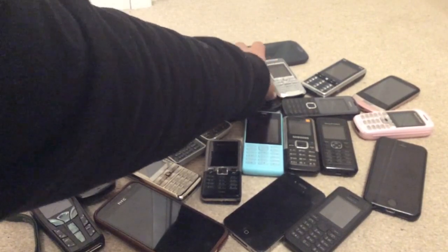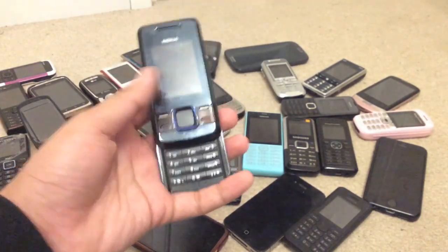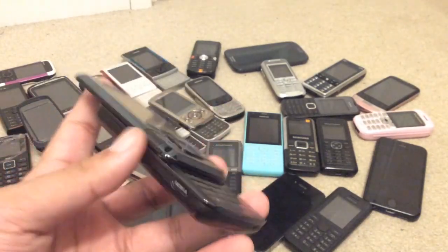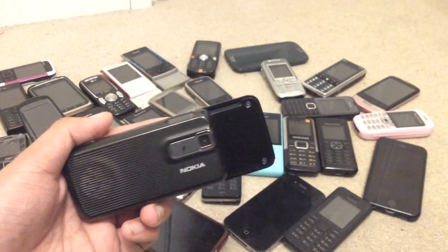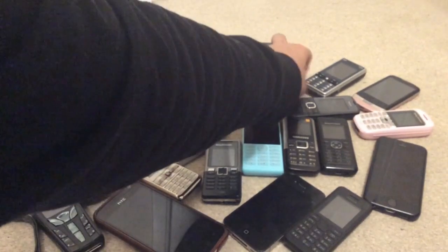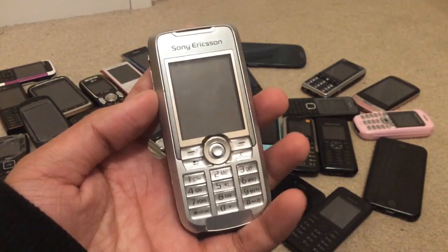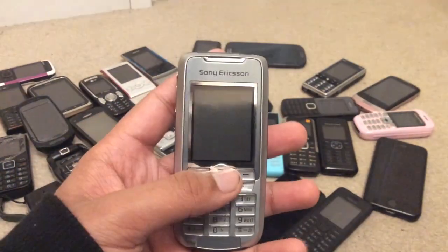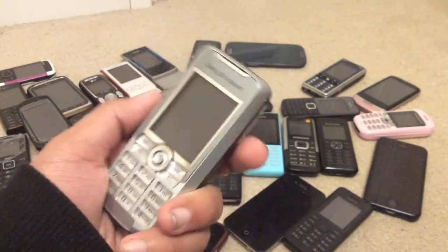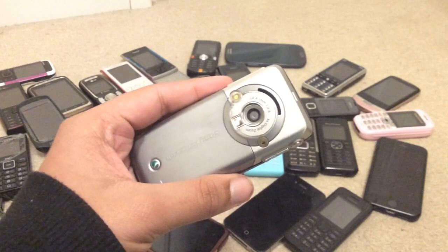Next is a Nokia 7100 Supernova, which is actually a phone that's hated by many. Here's what it looks like from the back. Next, you have this Sony Ericsson K810, and the joystick on it is beyond abysmal. You won't notice it until you actually get this phone. Here's what it looks like from the back.